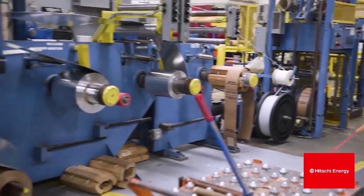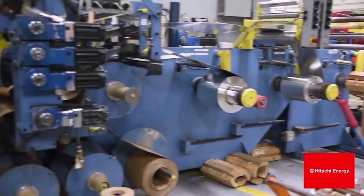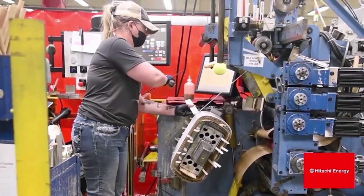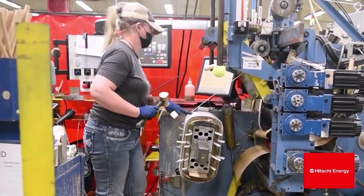Here's a quick view of a coil winding machine in action. A coil contains a unique combination of paper, aluminum or copper conductor, and glue, which is wound as per our engineering design.